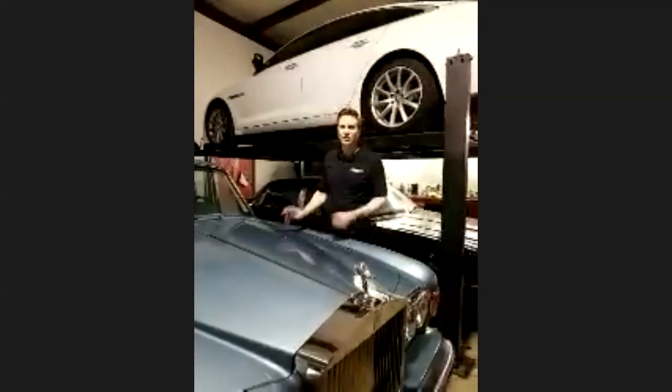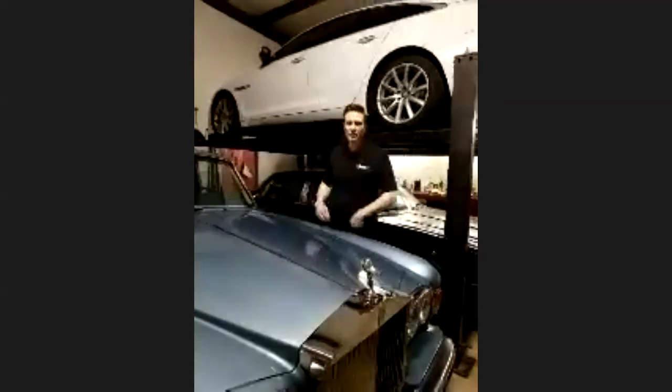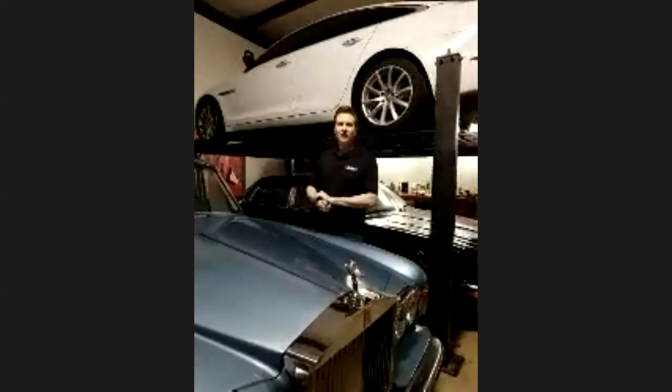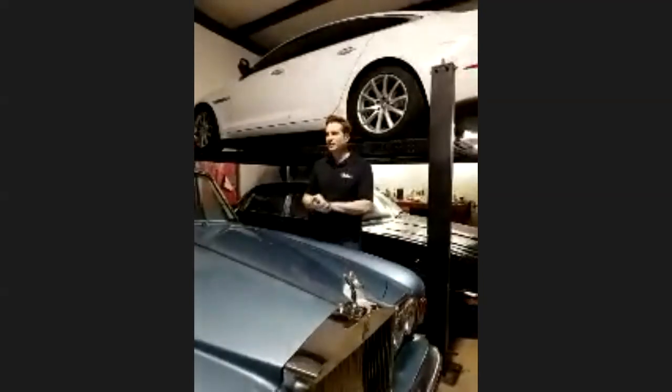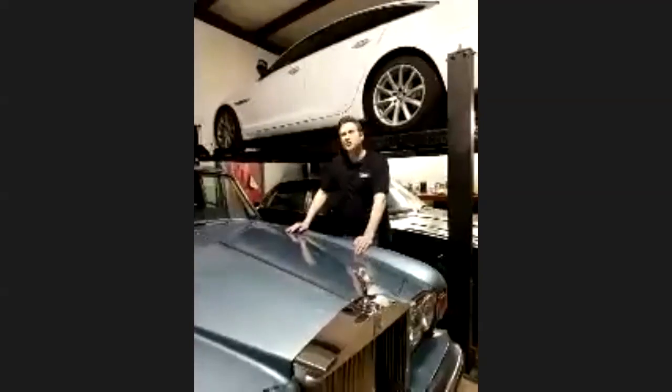Well, it turns out the coolant wasn't actually low at all. The coolant sensor in these cars is very prone to breaking and giving false readings. So anyway, that was kind of my first week of ownership of this car.